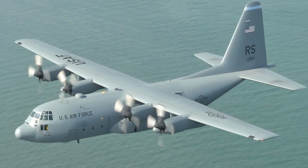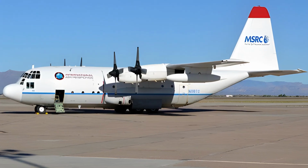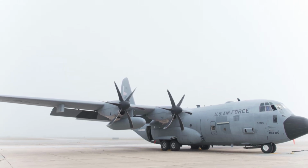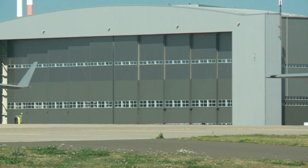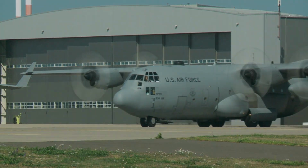The RC-130 variant is designed for aerial reconnaissance and intelligence gathering. Packed with advanced sensors and cameras, it's capable of monitoring enemy movements and collecting crucial battlefield data. Whether it's for military intelligence or disaster assessment, the RC-130's role is indispensable.